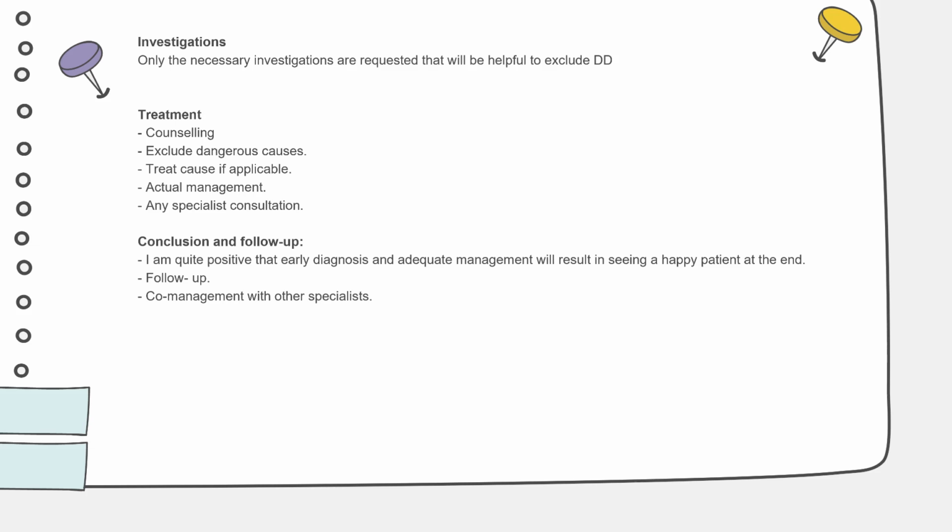Let's say, for example, if you have a patient with proliferative diabetic retinopathy, you can order fluorescein angiography and OCT scan. But if the question says that you have a clear fundus view, will you order ultrasound? This will be unlikely because you have a clear view, and this will be a waste of resources.